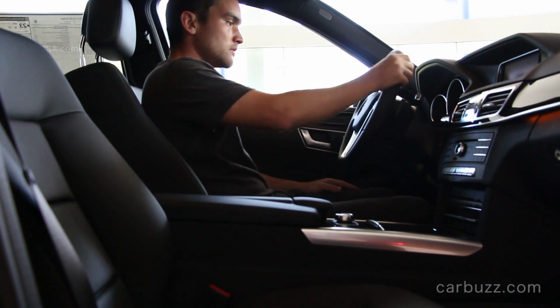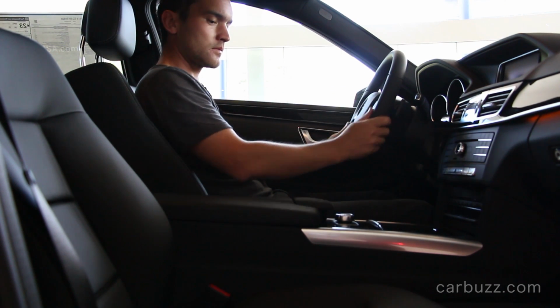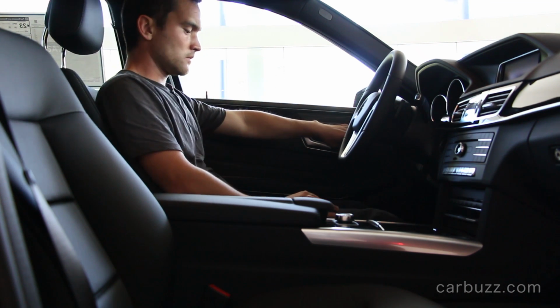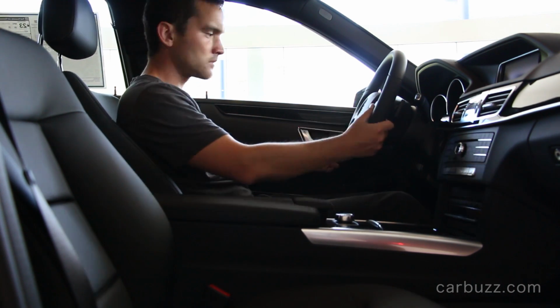Now, some of the other features that you can get in the E-Class, you have the COMAND system with nav, voice control, a surround sound stereo system, and on the exterior, there's even power folding mirrors, which is really a nice feature to have as well.